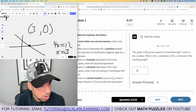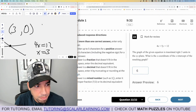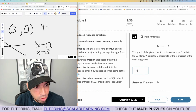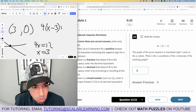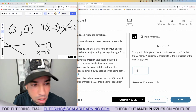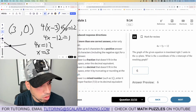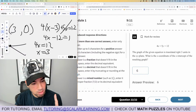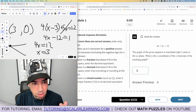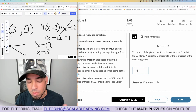Another way would be 4x plus 5y equals 12. When you shift it by 3 units to the right, you're subtracting 3 from the x value, okay? Then we can still zero this out, then you get 4x minus 12, wait, no, that didn't work. Hold on a second. Wait, when we translate it, can't you go x minus 3? Why didn't that work? Hold on. 4 times (x minus 3) equals 12.